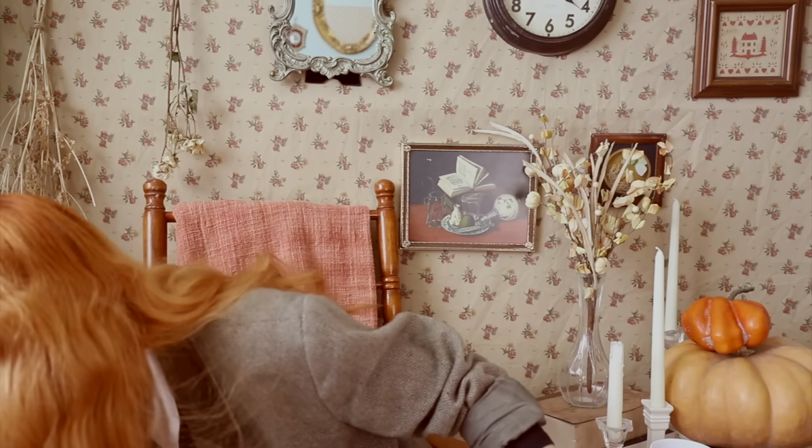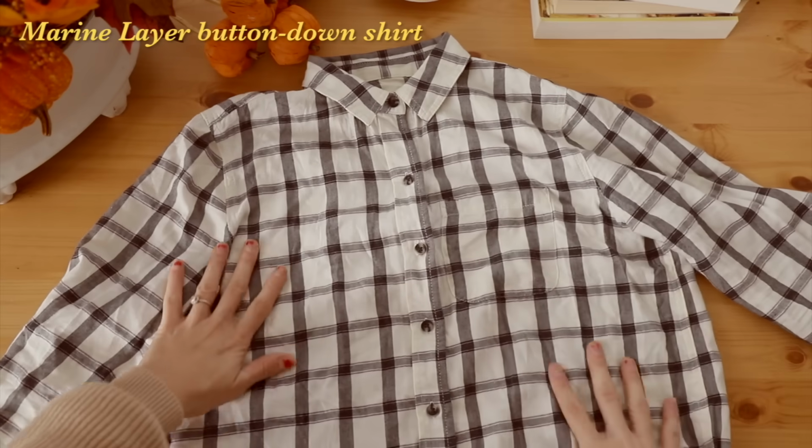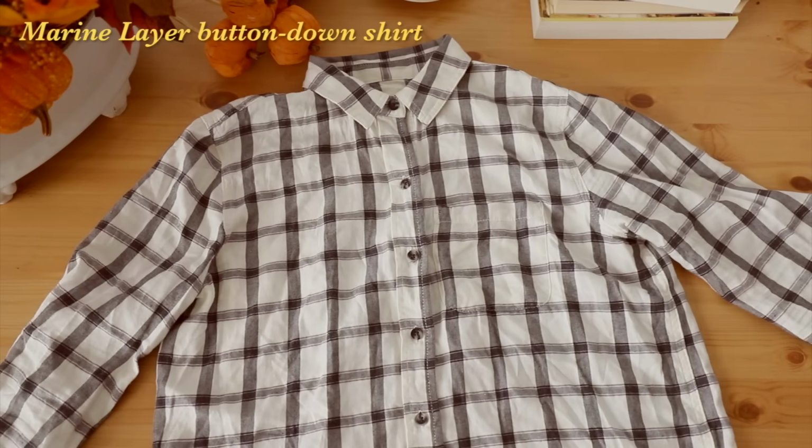authentic Samhain in Ireland. Okay, the next item that I picked up from ThredUp is this really nice, really soft button up. I wish you could feel how buttery soft this is. I love to use shirts like this to layer underneath other sweaters and vests. I think that layering is just really nice for fall. It keeps you warm and also looks really nice. This one was originally $89 and I got it for $24.99.